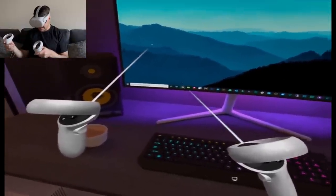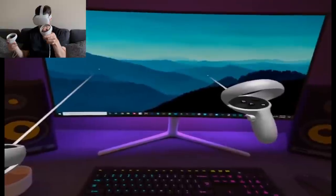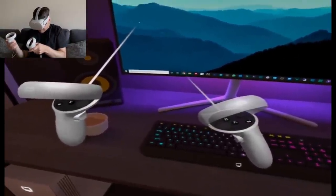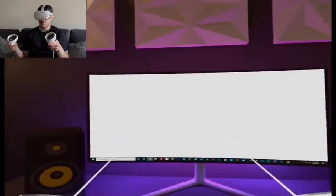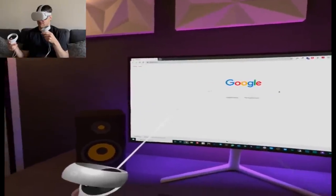And the downside is you're trying to hold this as straight as possible, but it keeps on moving. So when you're holding it and you're trying to press Chrome, see, it moves it. It's like as if you're holding it down, but I'm just trying to press it. There we go. So Chrome is opening and let's open up Trading View.